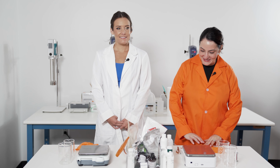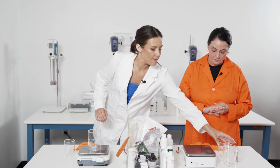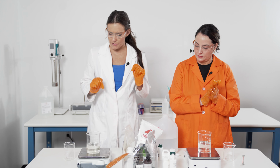I would be a mad scientist if I had all this stuff at home. We're going to start with gloves. We're going to start with safety protection equipment, is what we'll use.